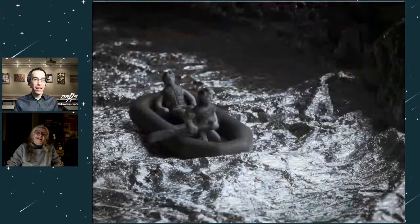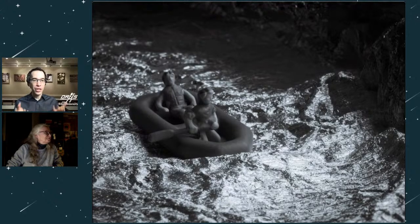Tell me a story of how you come up with a picture idea for something like this. Oh my gosh. What did I do with it? I can't find the little jar now. Those figures are about, well, the canoe is about an inch long.